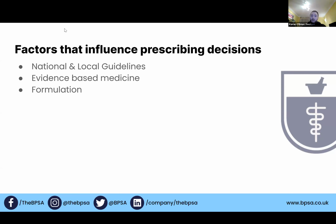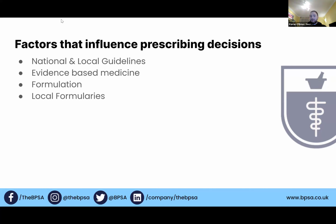And you'll be at the forefront of making and helping with these prescribing decisions, because especially in community, you will get to know these patients, you will get to know your regulars, and you will understand their limitations. So this is not just hospital specific, you will encounter this as a pharmacist in any sector. So the other thing that we came up with is local formularies, which I think, Sally, you're going to cover on this one.